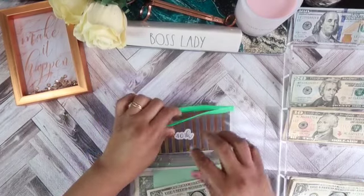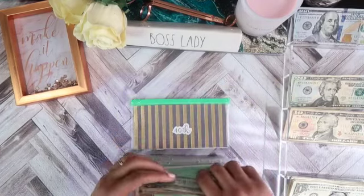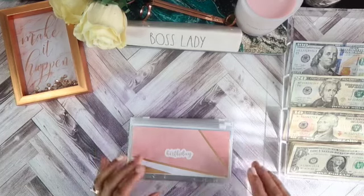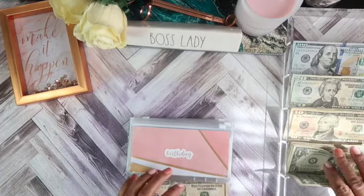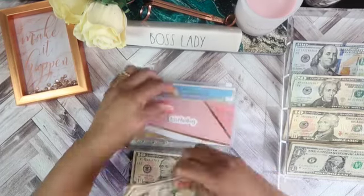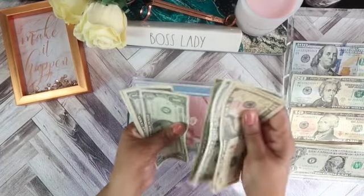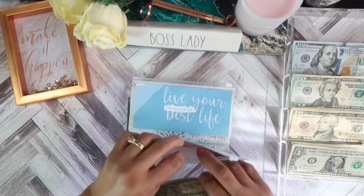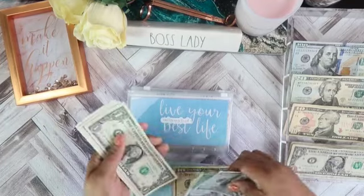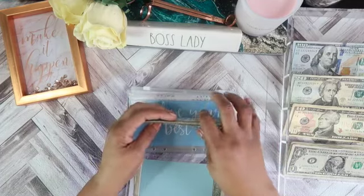401k will also get $1. So it gives us $21 in 401k. And that is all with our sinking funds. Now we will move on to our savings challenges, and birthday will get $12. So on birthdays, we have $26 in birthdays. Emergency fund will get $10. So that gives us $244 in emergency fund.